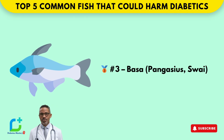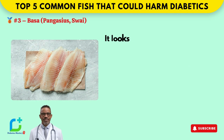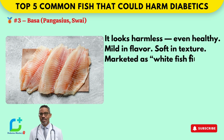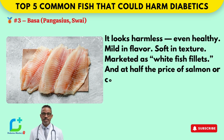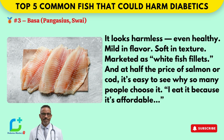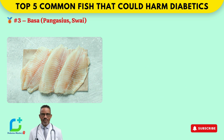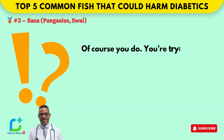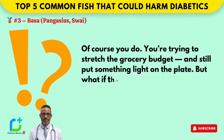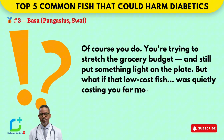Number 3, Basa, pangasius, swai. It looks harmless, even healthy. Mild in flavor, soft in texture, marketed as white fish fillets. And at half the price of salmon or cod, it's easy to see why so many people choose it. "I eat it because it's affordable." Of course you do. You're trying to stretch the grocery budget and still put something light on the plate. But what if that low-cost fish was quietly costing you far more than money?